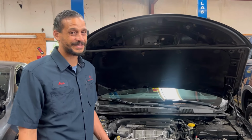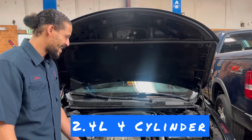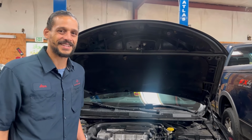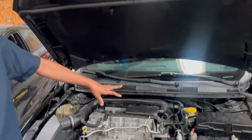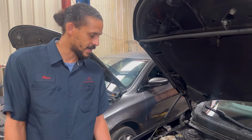Electrical problems. So this is the 2.4, I say worldwide engine, because with Fiat you see this engine in a lot of stuff. If somebody down there is an expert on where all this engine can be found, besides the Chrysler products here, like Fiat or whatever the case may be, let me know right down in the comments.